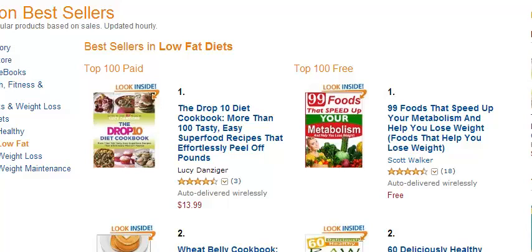So understand that it has to be a paid book, and it has to be paid sales to make it in hot new releases. It updates hourly, so every time the sales rank updates, the hot new releases will update as well. If 1 hour you're above this book, then you'll make it into hot new releases, and the next hour they get above you, then they'll make it back onto hot new releases. So understand that it changes hourly, so you have to keep your sales rank high to stay on hot new releases.